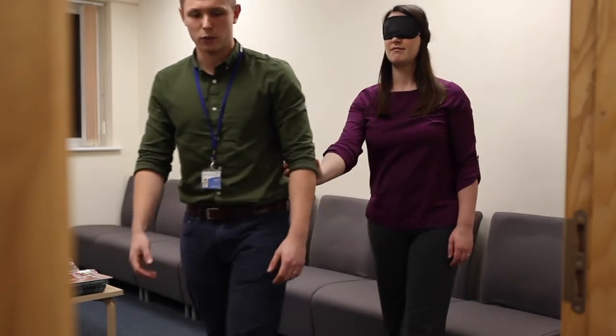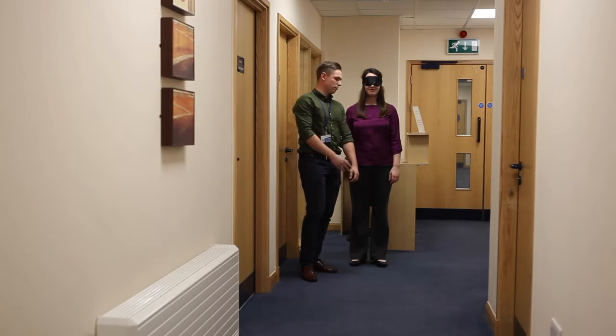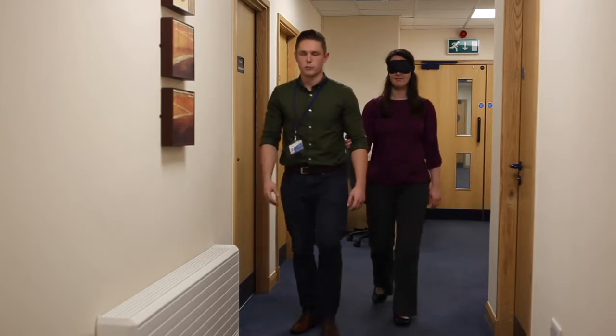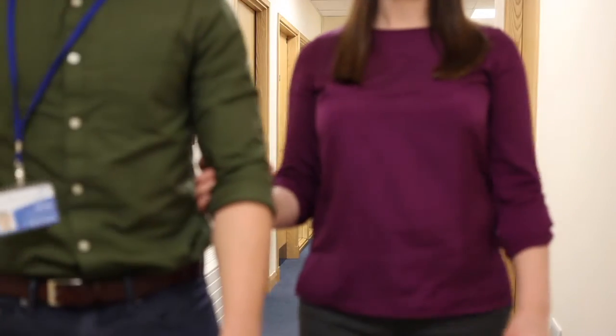Okay, so we're just going to head forwards and we're going to bear slightly left through an open doorway. So, just come with me, I'm going to turn right now as well. Just going to bear slightly to our right here, Emily, and then we're going to straighten up and just come with me as we go straight ahead. And we're just going to come to a stop for a moment.